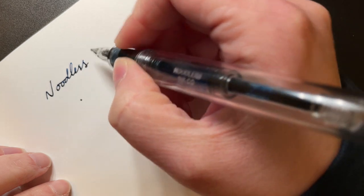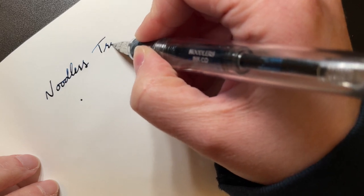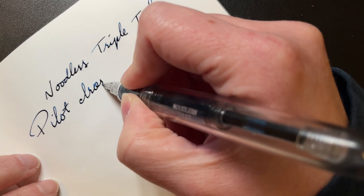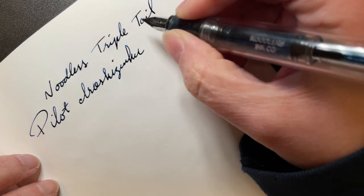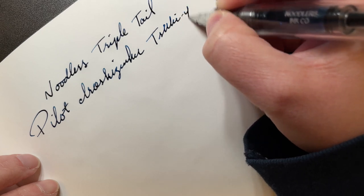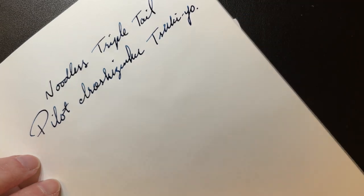Noodlers. Let me focus again, hang on. There we go. Triple Tail. Pilot Iroshizuku. Wow, I cannot spell. Tsukiyo. Apparently I cannot look into the camera and write at the same time. So I am not a good flex writer, so just bear with me.